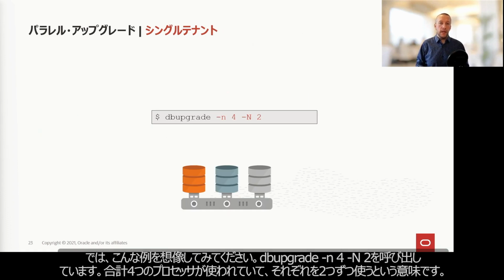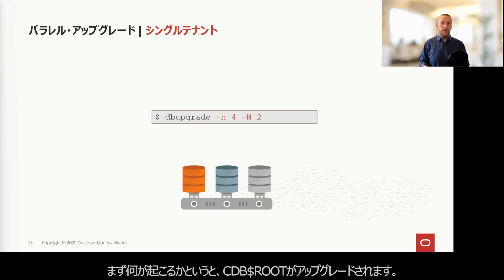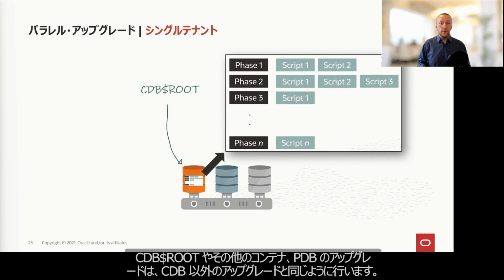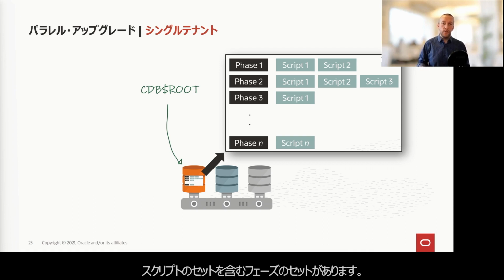So imagine this example. I'm calling dbupgrade -n 4 -N 2, meaning a total of 4 processors are in use, and I'll use 2 for each. What happens first is that CDB$ROOT gets upgraded. And the upgrade of CDB$ROOT or any other container, any other PDB, is actually similar to how you do non-CDB upgrades. There is a set of phases which contains a set of scripts.